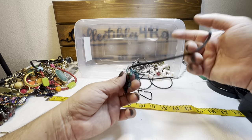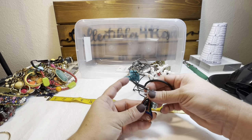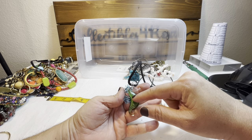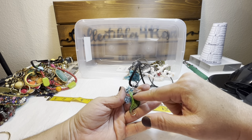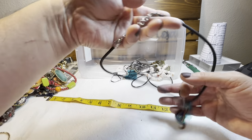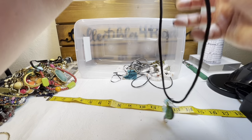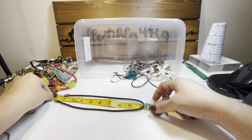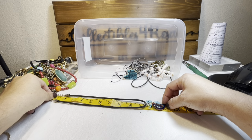Oh, this is cool. I like this. Oh, that is adorable. I love seahorses. I think they're so interesting, how the males carry the babies and all that. It's so cool. I just love it. Let's see. I'll measure it with the extender out. So that's 10, and then the pendant is 2.5 inches.